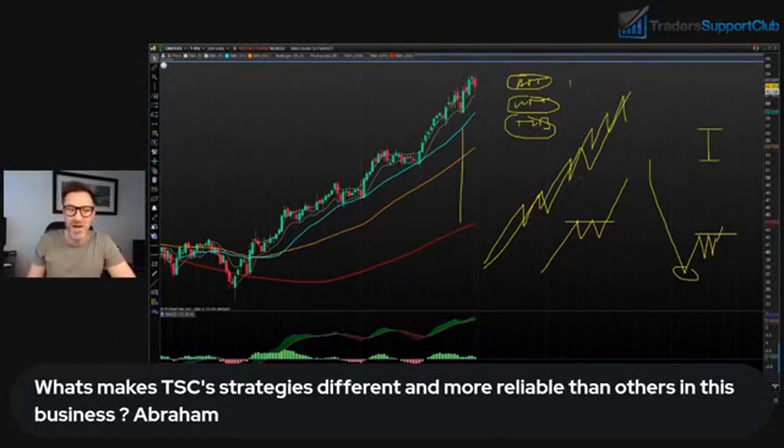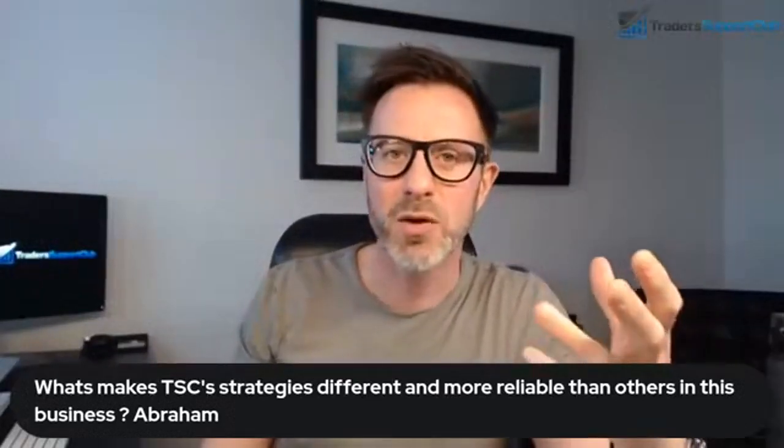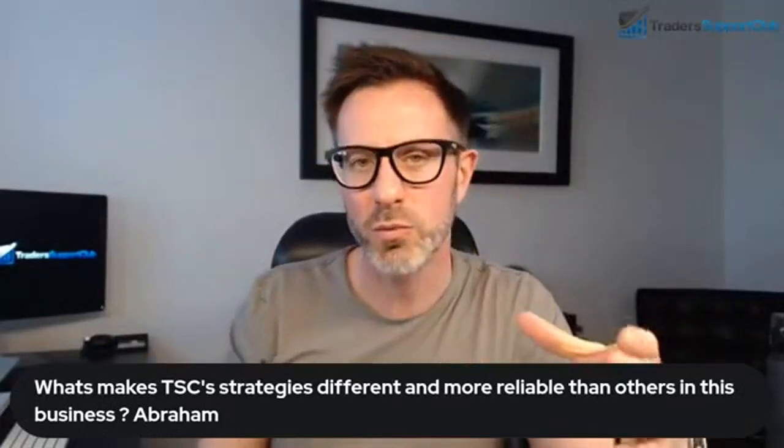And I would say the absolute key second thing is the amount of data that we have behind what we do. So we will have a huge amount of data behind what it is that we're trading. We won't simply just trade something because it looked good for a little bit of time. We will make sure there's a lot of data behind what we do.